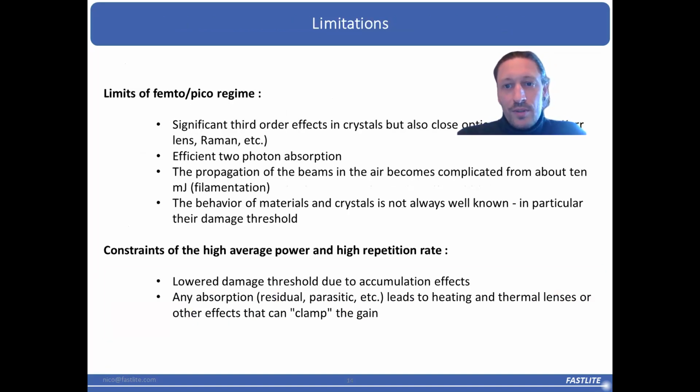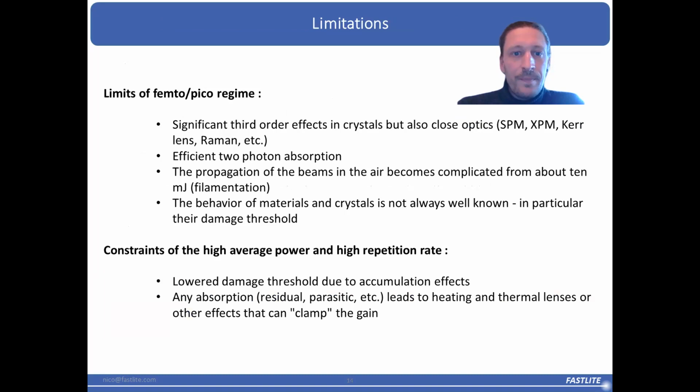So also, of course, you have some limitations. The first one is the fact that since you are in the femtosecond or picosecond regime, you have significant third order effects in crystals, like SPM or KLM. Then you also have efficient two-photon absorption, so you have to be careful on that.